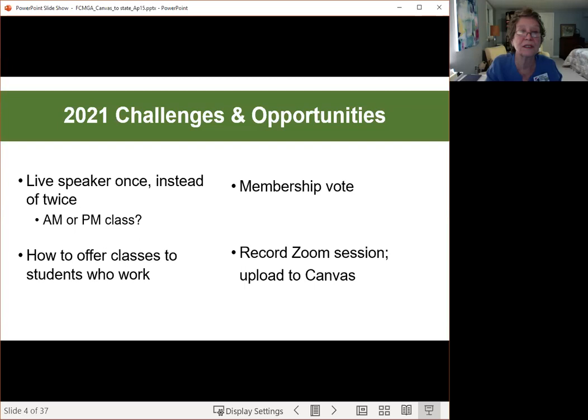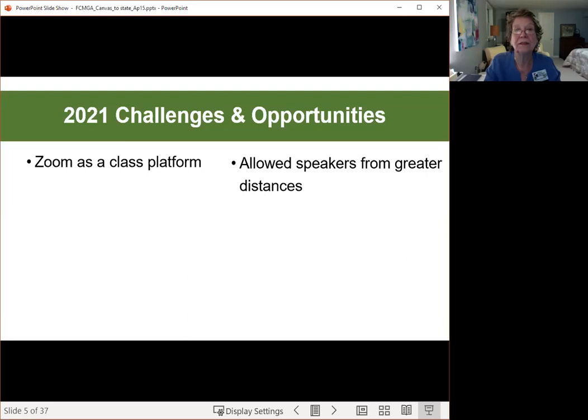So the solution was that we would record the Zoom session, which we'd always recorded anyway. It would be recorded and uploaded to Canvas to join the module. So Zoom became our class platform. David took it as a real opportunity to get some speakers that wouldn't have been possible to acquire before because of the distance, their reluctance to come and stay overnight and do two lectures. Some were very expensive, but more affordable when they were going to be speaking online. So that was one of the opportunities.